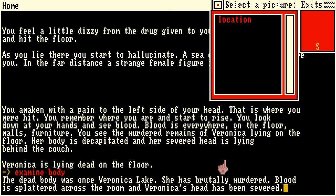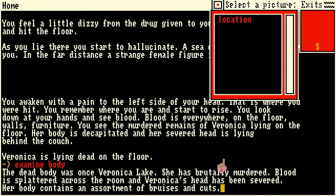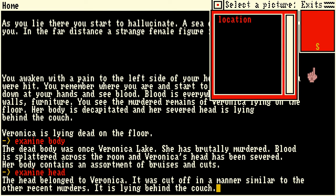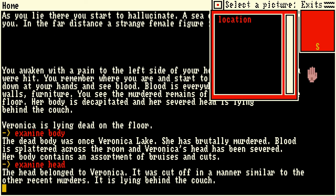The dead body was once Veronica Lake. She was brutally murdered. Blood is splattered across the room and Veronica's head has been severed. Her body contains an assortment of bruises and cuts. The head belonged to Veronica. It was cut off in a manner similar to the other recent murders. It is lying behind the couch.